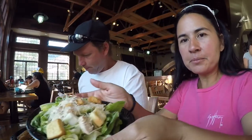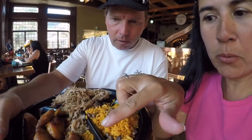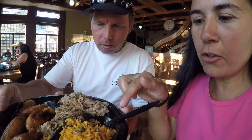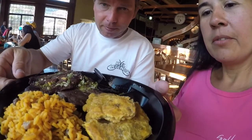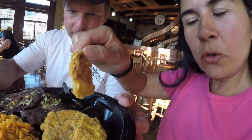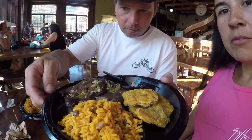What do we normally do? We eat. So Sierra is getting a salad. She's the healthy one. And we are getting what? This is lechon asado, which is pretty much pulled pork, with plátano maduro, which are fried plantains. And I don't know what kind of rice and beans that is. And then we also have skirt steak, and these are tostones, but I don't know how they say it in English. They're plantains that they smush, flatten out. And rice.